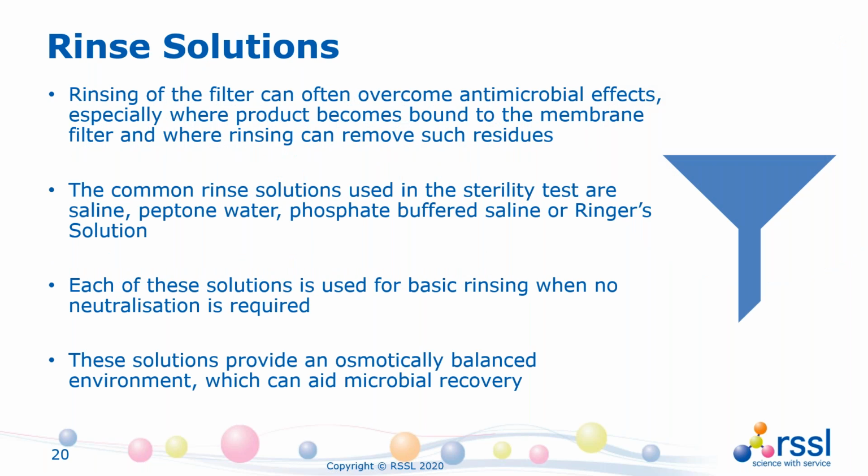Now, if inhibition cannot be overcome by selecting the appropriate filter type, then rinsing the filter can often help to overcome the antimicrobial effects, particularly when the product becomes bound to the membrane filter. Here, rinsing can help remove residues. As I said earlier, the common rinse solutions used in the sterility test are saline peptone water, phosphate buffered saline, or Ringer's solution. Each of these solutions can be used for basic rinsing when no additional neutralization is required.